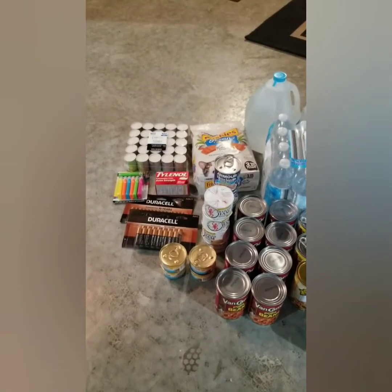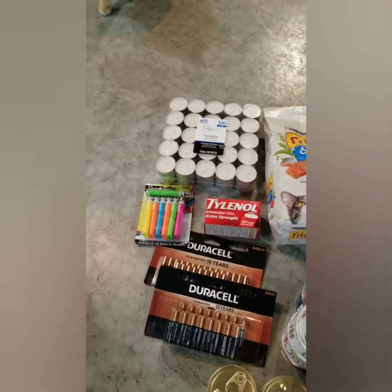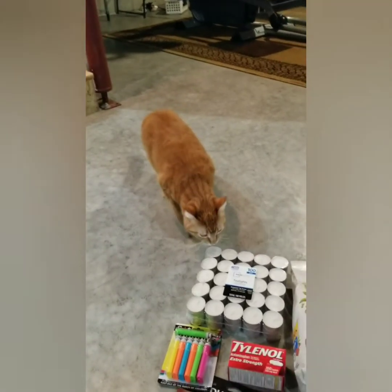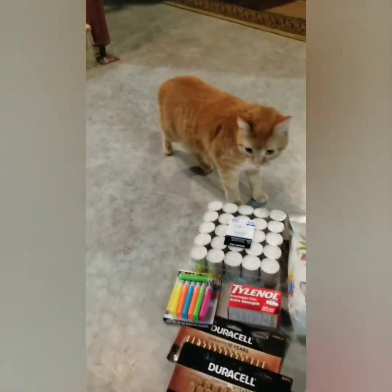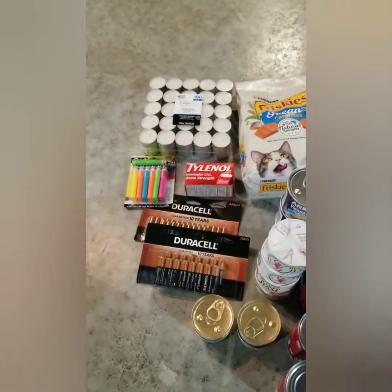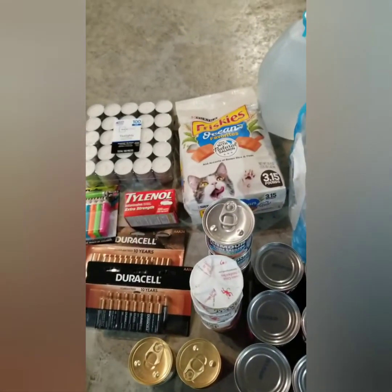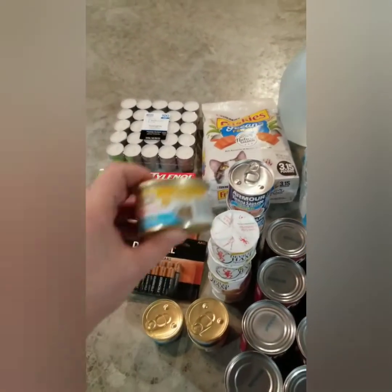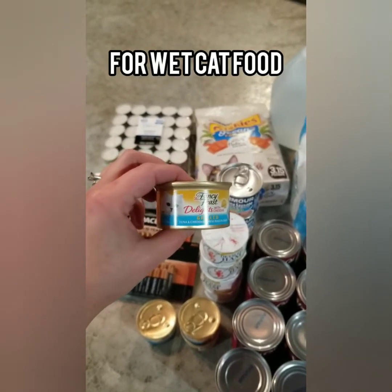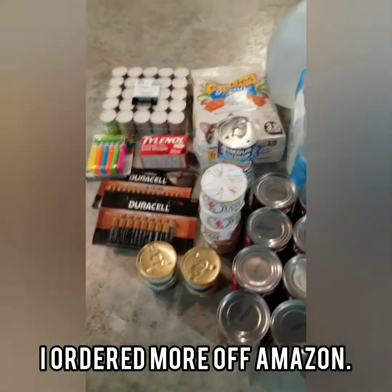So to start out with, we just got some tea light candles, some lighters. The cat came down to join. Don't mind her. Someone forgot to shut the basement door. We are keeping this in our unfinished basement, just because since it is unfinished, we have plenty of storage space. But we just got some Tylenol, some lighters, batteries, some cat food. And then we did get a couple cans of her favorite cat food. This is the only cat food she will eat. She is so picky. Walmart actually only had 4 of them, so that's what we got.